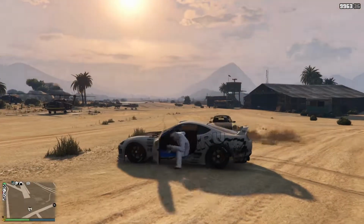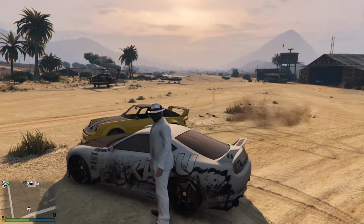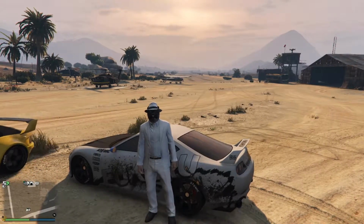Okay, ladies and gentlemen, so what do we think of the Dinka Jester? Well, it loses to absolutely everything, but it's not a bad vehicle, really, ladies and gentlemen. Nice handling, but there we go. Okay, so should you buy it?